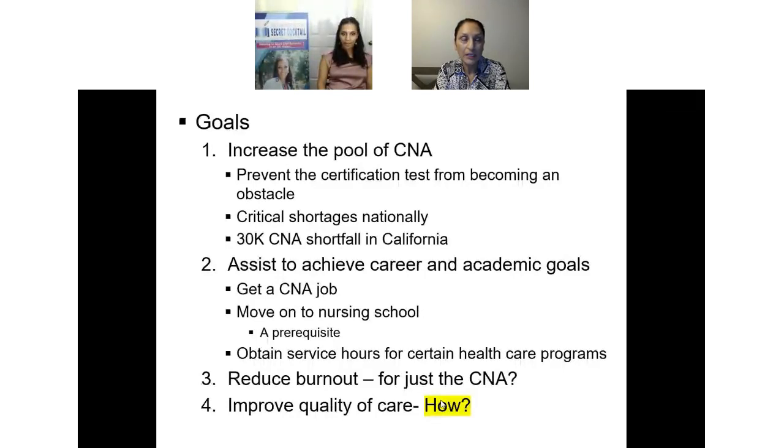I was speaking with a stakeholder in California just a couple of days ago, and she informed me that the shortfall of CNAs in California alone is 30,000. And I know California is a big state, but imagine that. What is the trickle-down effect of that? So let's talk about that. What is the trickle-down effect of that massive shortage of CNAs in just one state? Put your comments in the chat for me.